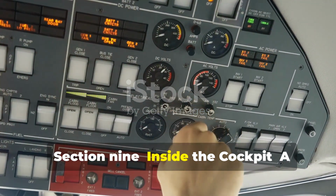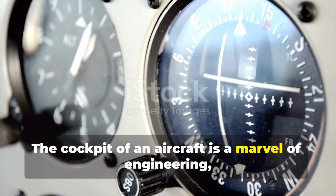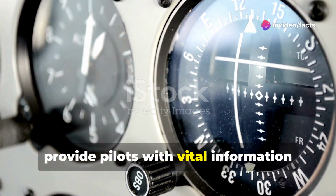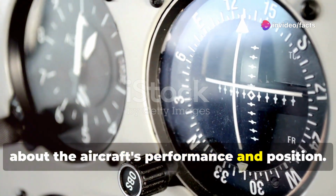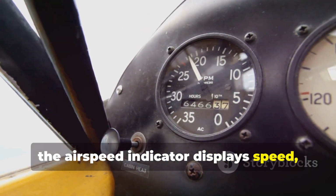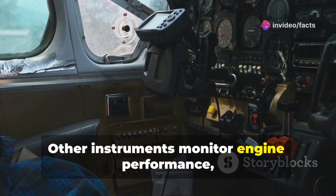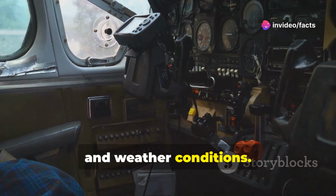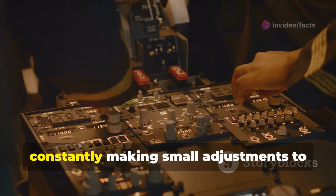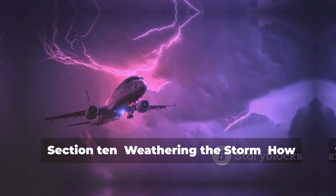Section 9. Inside the cockpit. A look at the instruments. The cockpit of an aircraft is a marvel of engineering, filled with instruments and displays that provide pilots with vital information about the aircraft's performance and position. The altimeter shows altitude, the airspeed indicator displays speed, and the heading indicator shows direction. Other instruments monitor engine performance, fuel levels, and weather conditions. Imagine a pilot monitoring these instruments during flight, constantly making small adjustments to maintain altitude, speed, and heading.